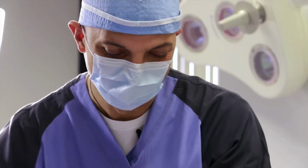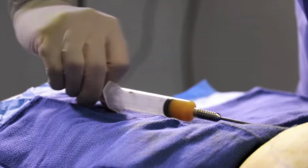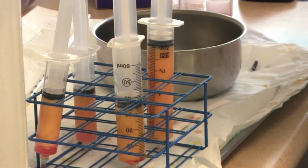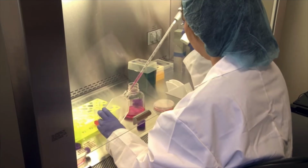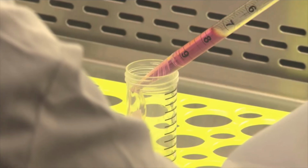One of the advantages of doing this is that we can take more fat if we need to treat other body parts. Many people choose to also do their neck, their hands, their breasts or buttocks, depending on how much fat they have. Once we get the fat harvested, we concentrate the stem cells to increase the ratio of stem cells to the fat. And this is the critical point of the stem cell lift, because without this, we don't get the benefits of the stem cells.